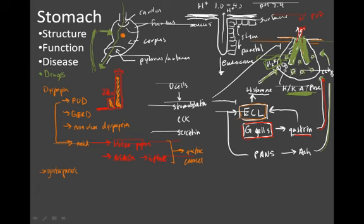One of the side effects of proton pump inhibitors is an increase in gastrin excretion. The body sees that there's not as much acid being produced, so the G cells automatically excrete more gastrin. This hasn't been shown to have any major adverse chronic effects in people, but in mice this has been shown to actually increase some types of gastric cancer.